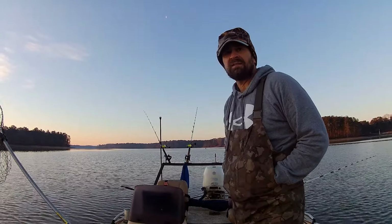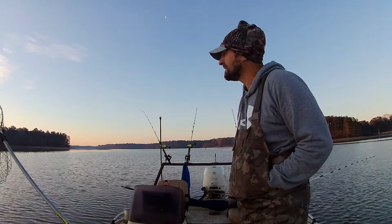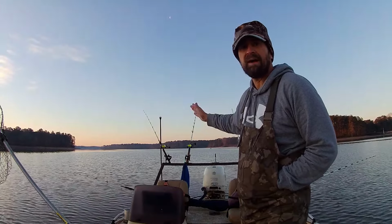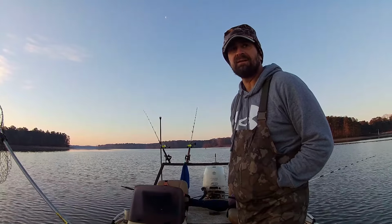We're probably going to fish like this for about an hour and a half, maybe two, and if nothing's happening, we got a nice flat down here below us. I'll probably pull these baits up and we'll record a path, and then we'll drag that flat to see if we can generate a bite that way.